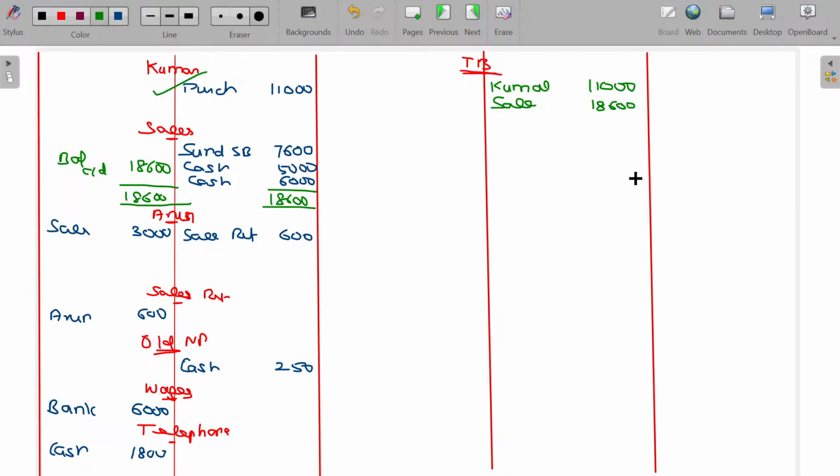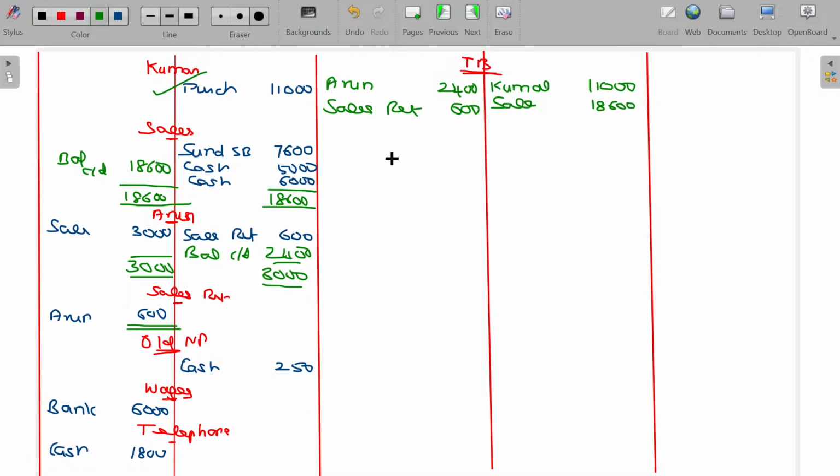We always verify whether the balance brought down is appearing in the debit side or credit side. If it appears in the debit side, then it's a debit balance. Balance brought down, not the balance carried on. Arun case, 2,400 balance carried on. Balance brought down appears in the debit side. So Arun, this value being 2,400. Sales return debit balance 600. Old newspaper credit balance 250. Wages 6,000 debit balance. Telephone debit balance 1,800. So we have posted all these items.